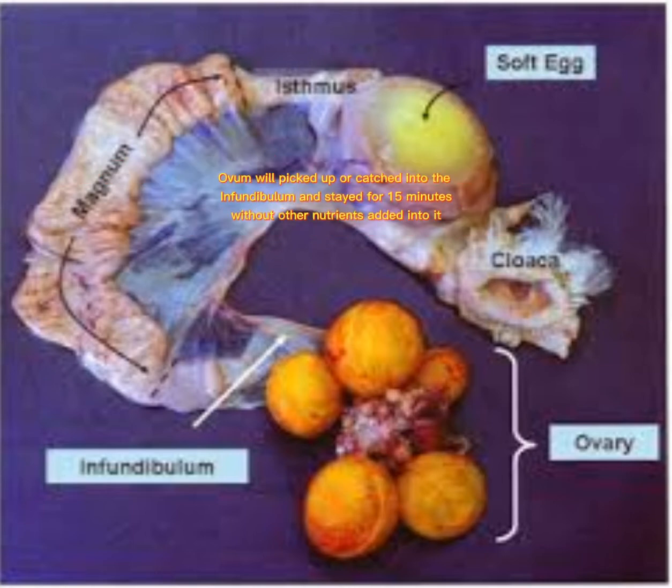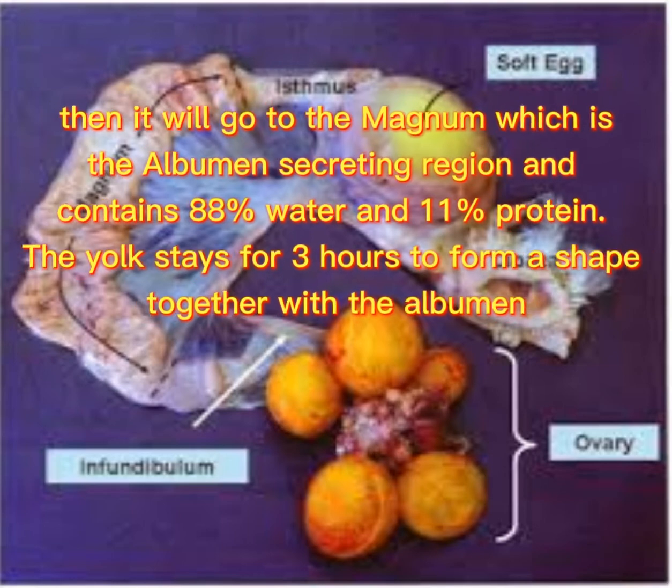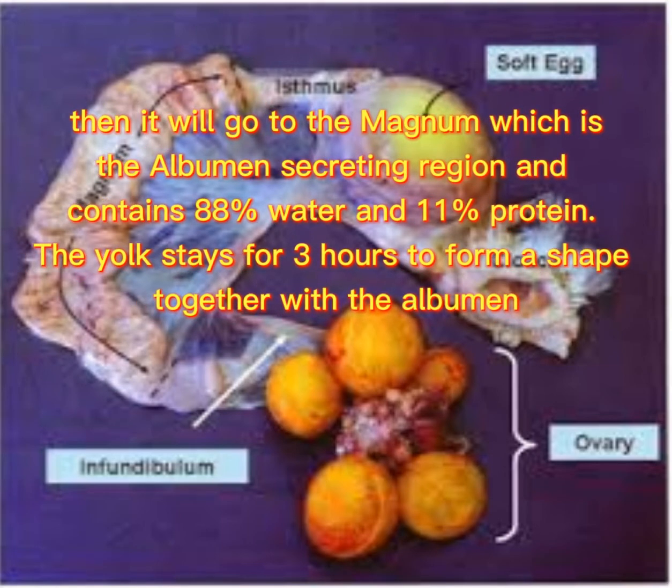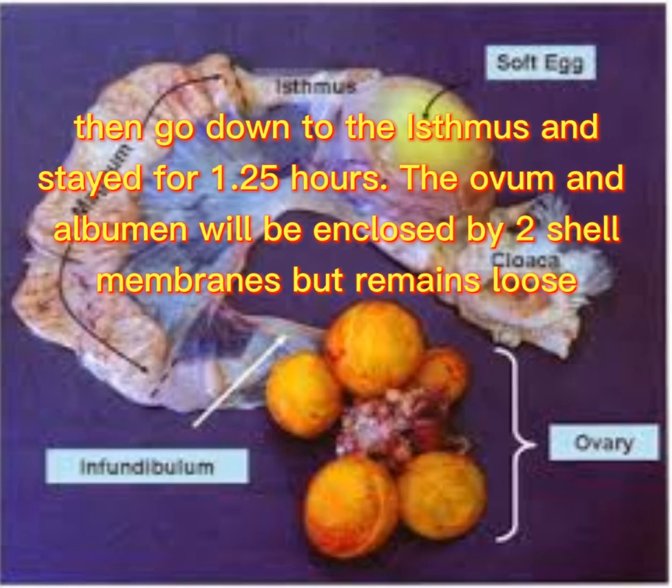Next is the infundibulum. The ovum will pick up or catch into the infundibulum and stay for 15 minutes without other nutrients added into it. Then it will go down to the magnum, which is the albumin secreting region, and it contains 88% water and 11% protein. The yolk stays for 3 hours to form a shape together with the albumin. After magnum, it will then go down to the isthmus and stay for 1.25 hours. The ovum and albumin will be enclosed by two shell membranes, but remains loose.